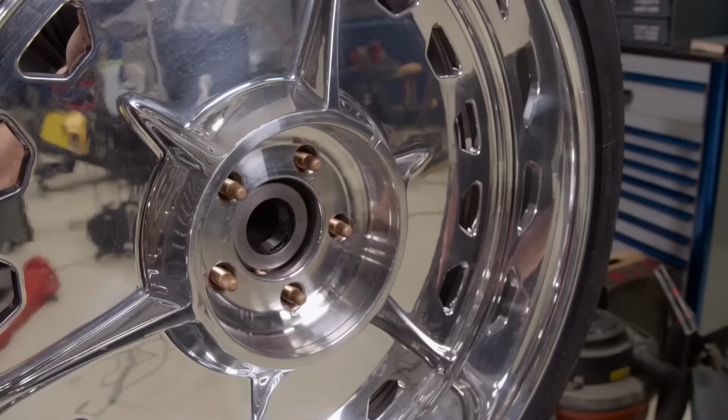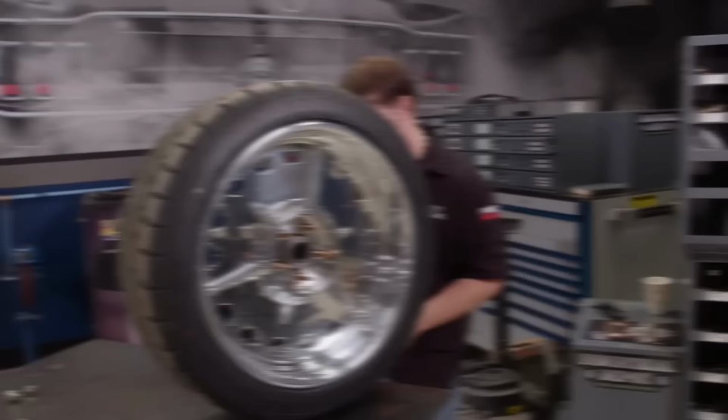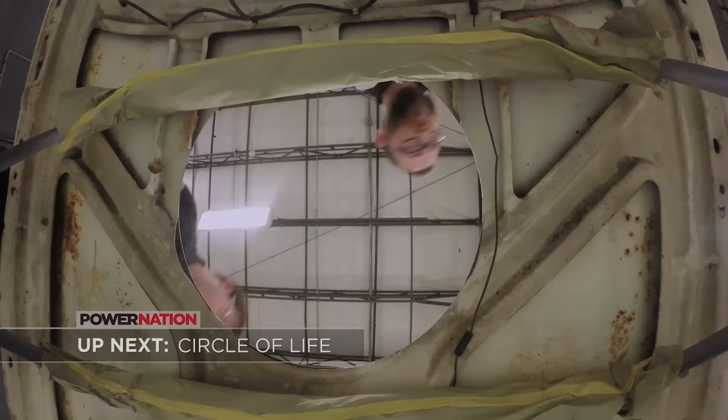You can see those studs cured our safety issue. Now we're one step closer to taking this big old boat for its maiden voyage. Up next, our hood won't close. No problem. We've got a saw to take care of that.